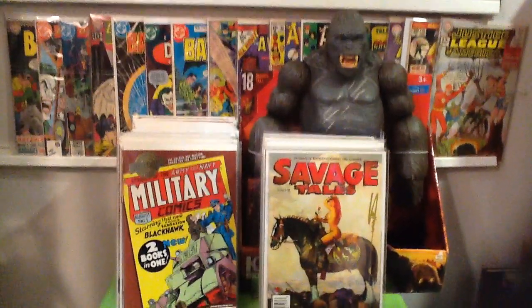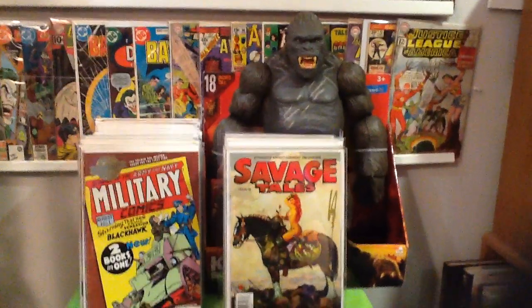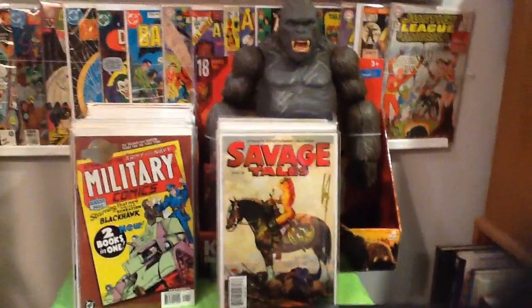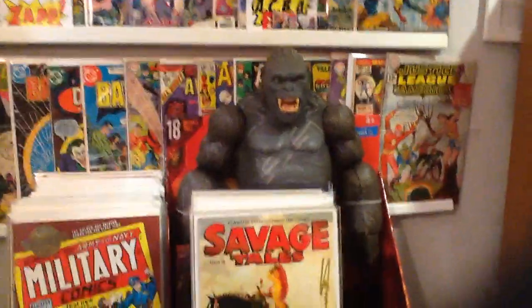It came down in price recently, and I said I was still going to wait it out. I still thought it was too much for it. I think they wanted $20 for it when it was marked down. And then a couple of weeks later, it came down to $5. So, got him. I'll put him next to my Shogun Warriors and my Godzilla.